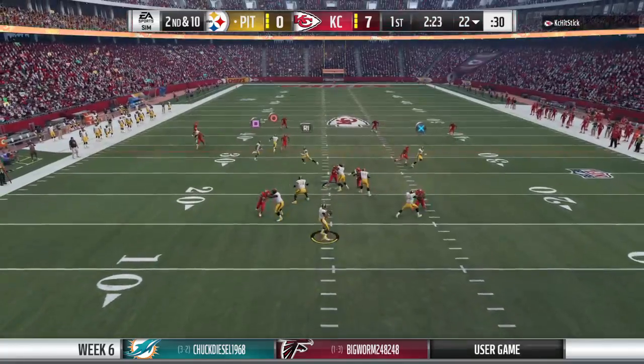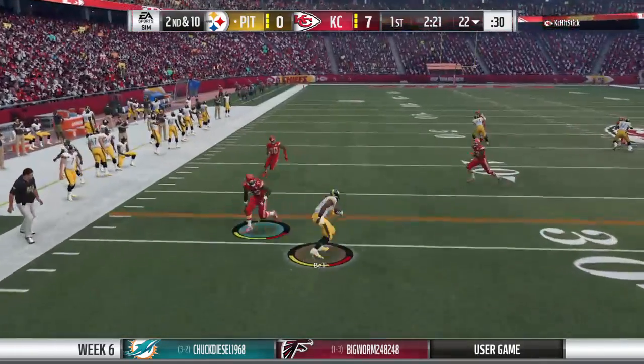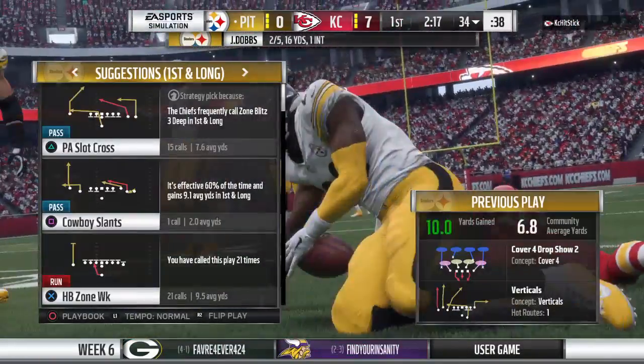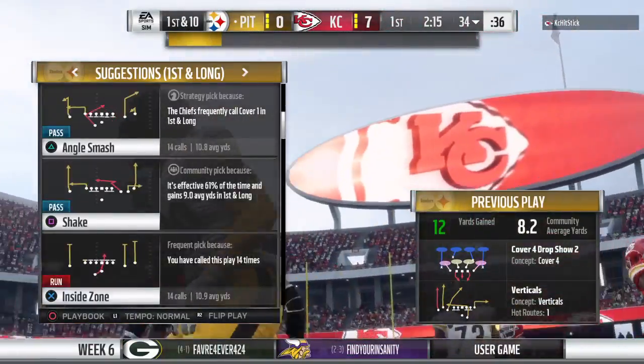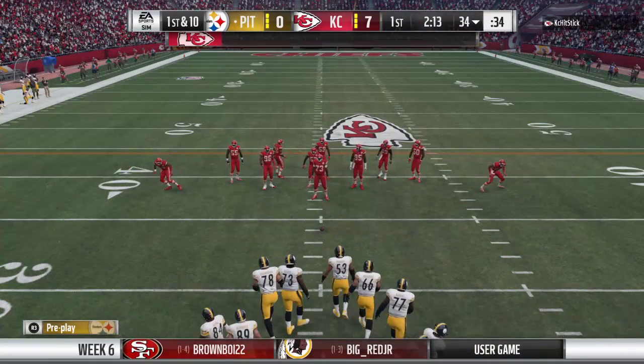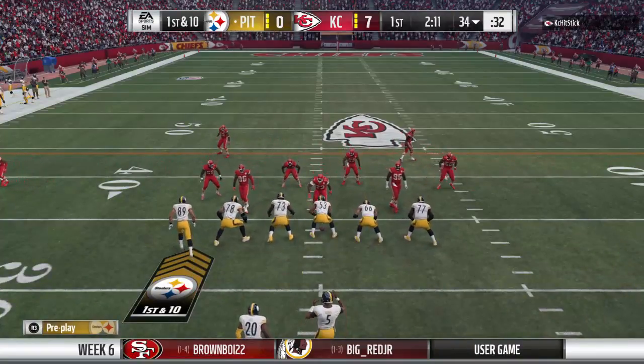On 2nd down, Dobbs goes underneath for Bell. And he'll get this up to the 34-yard line. 12 yards that time, but a Pittsburgh first. Bell is so good at that. He just catches so many passes near the line of scrimmage.